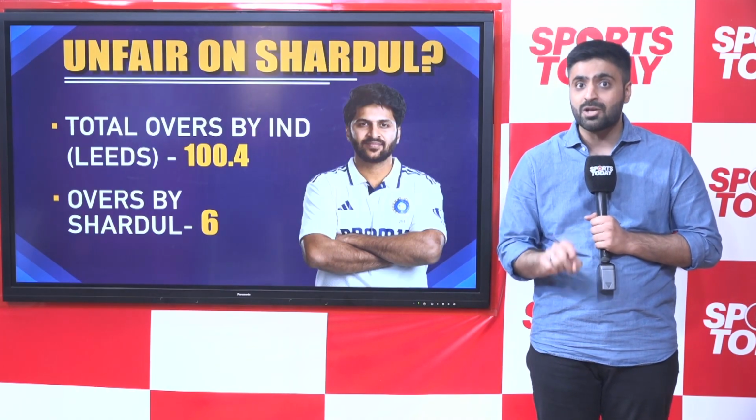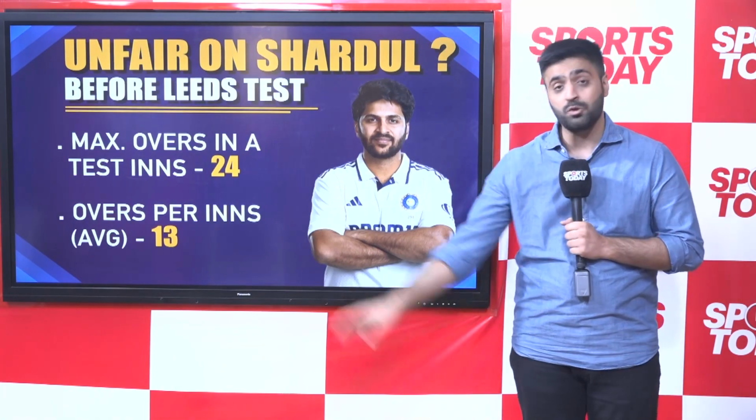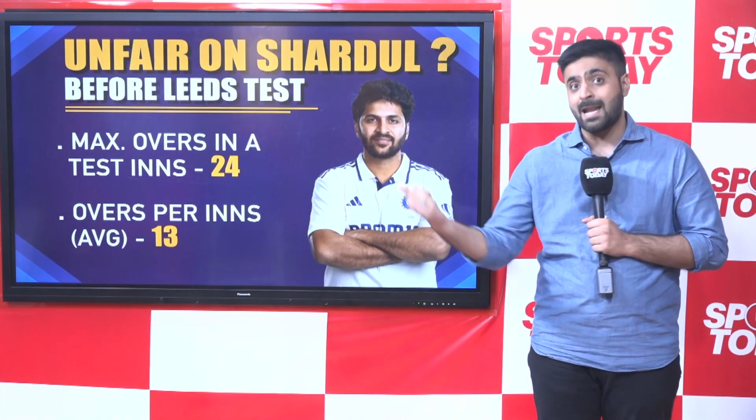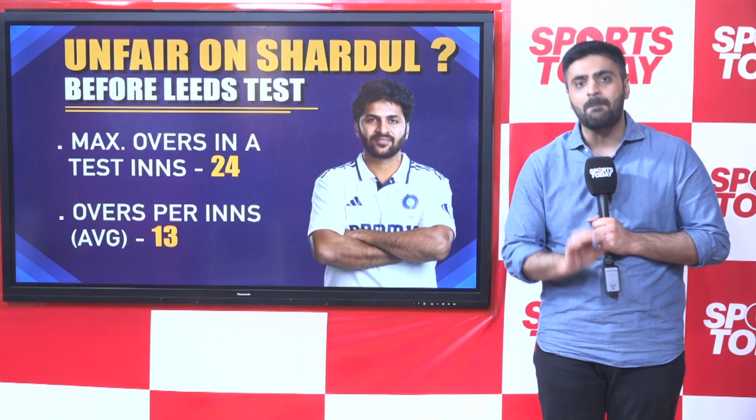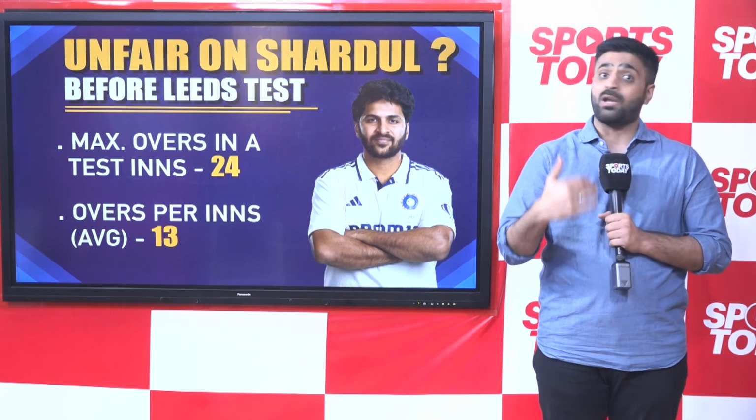Well, numbers suggest something else. You talk about the stark difference, and here it is. For Shardul Thakur, the maximum overs that he has delivered in a Test innings is 24, and that he did in the Brisbane Test between India and Australia, the famous Gabba win for India in 2021. And if we talk about the average overs per innings for Shardul Thakur, well, he can actually go up to 13 in that case. So for a number like 24, Shardul Thakur clearly has the ability to deliver that much or even more than that.